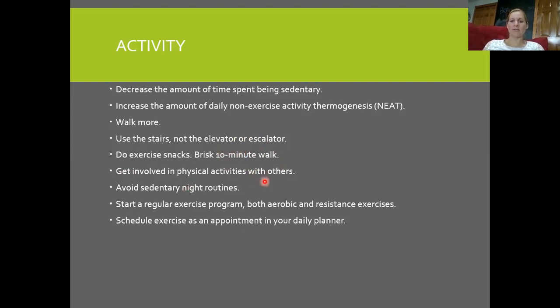Get involved in physical activity with others. Again, that might be really difficult at this point in time in our lives, but that would be something in the future that we could do. Having a workout buddy or having the social piece associated with exercise will help to keep us accountable. Avoid sedentary night routines. So again, are you laying on the couch? Are you watching Netflix before you go to bed? What's your normal thing that you would do at night?